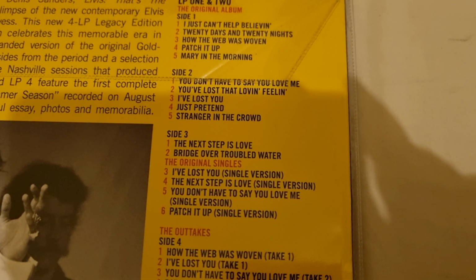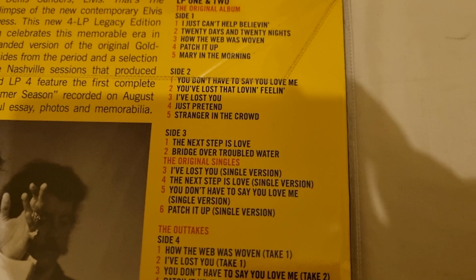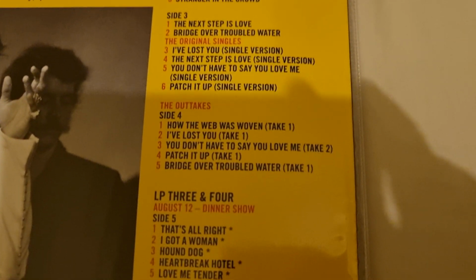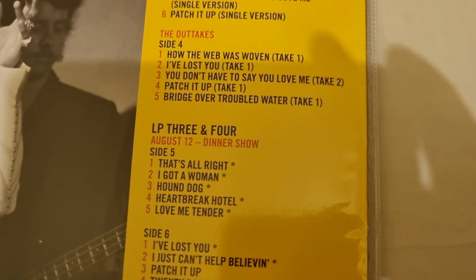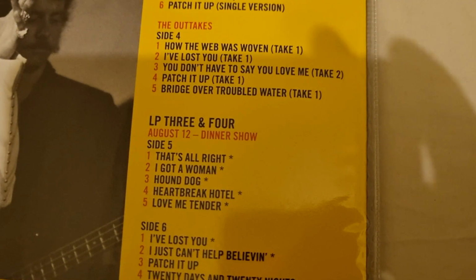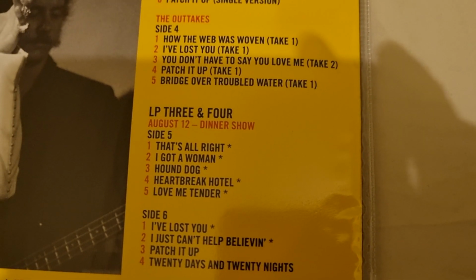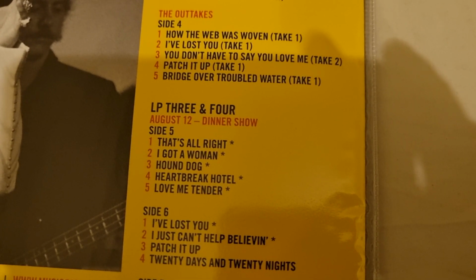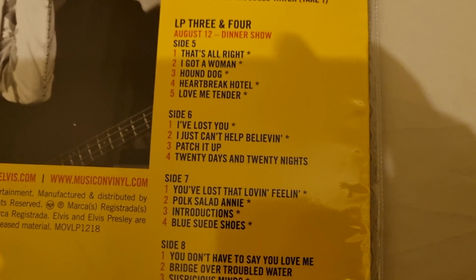The original singles are I've Lost You, The Next Step Is Love, You Don't Have to Say You Love Me, Patch It Up. Side 4, which is the outtakes: How the Web Was Woven, Take 1, I've Lost You, Take 1, You Don't Have to Say You Love Me, Take 2, Patch It Up, Take 1, Bridge Over Troubled Water, Take 1. LP 3 and 4.